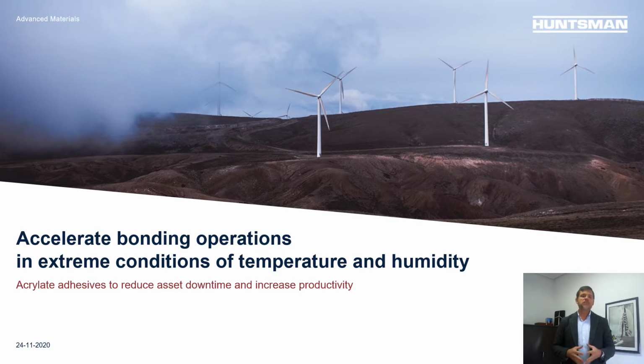And finally, let me come to the point of today's session: how adhesives help reduce asset downtime and increase productivity while working in extreme conditions of temperature and humidity.